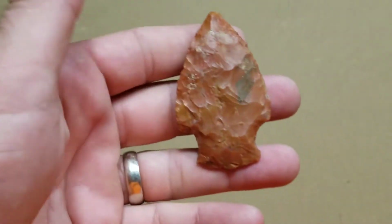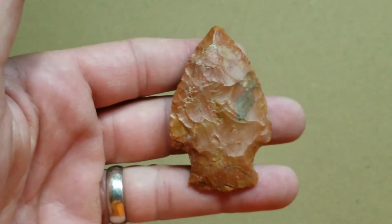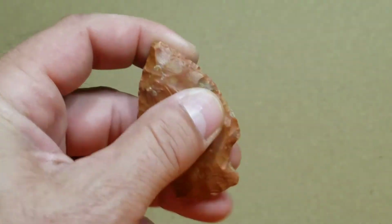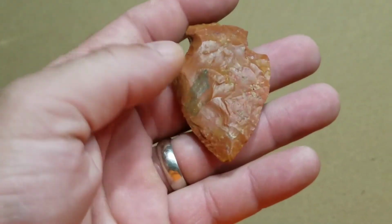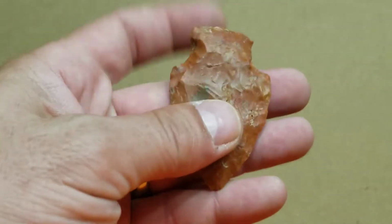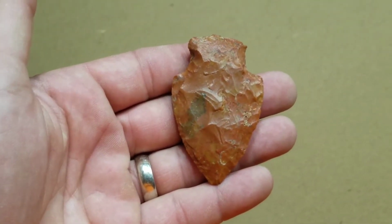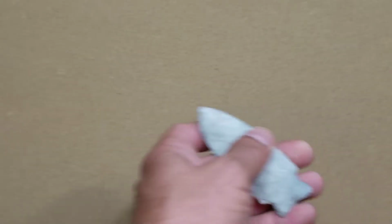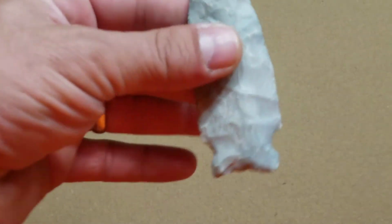And this little Snyder point here, I absolutely love this point because of the material. It's not like any material of anything I've ever found. I just always love this point. Plus I found it in another hunter's footprints, more or less. Then we got this Osceola. Pretty sure that's what it is.